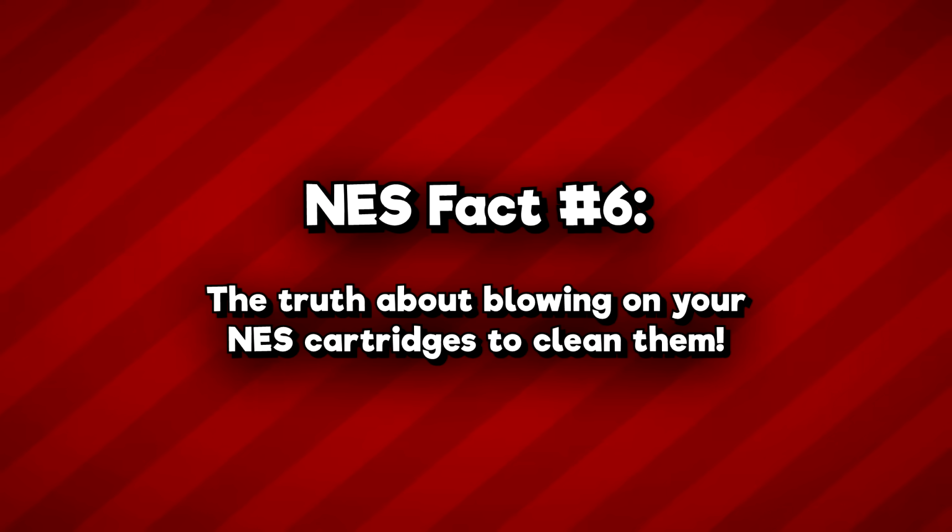Number 6. The truth about blowing on your NES cartridges. Okay, look, everyone's done it. Even you. Yes, you. Especially when you just want to plug in a game and play. But you've probably also heard that it's dangerous for your games. But why? And how damaging is it exactly?